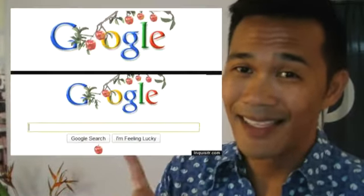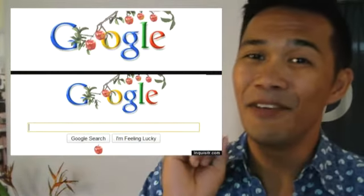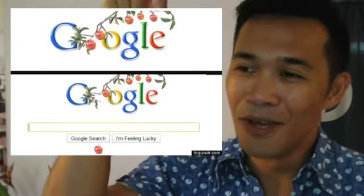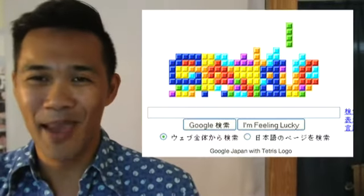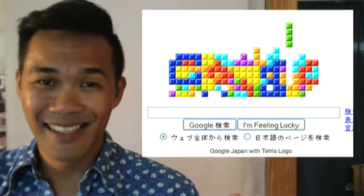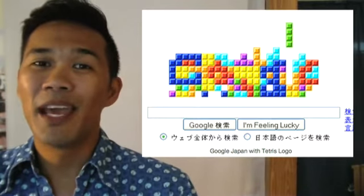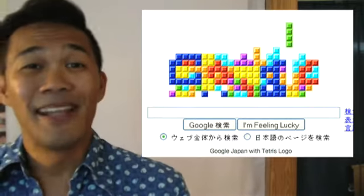pretty geeky logos, like this one to celebrate Sir Isaac Newton's birthday. Yes, it has an apple hanging from the tree, and what's also really geeky is that if you click on it, the JavaScript shows the apple falling off the tree. Therefore, gravity, blah blah. And then we've got this really awesome geeky video game one in Google Japan. It's of course celebrating the anniversary of Tetris. Yes. If only it was playable like the time they had the Pac-Man logo up there. But it's still super geeky.